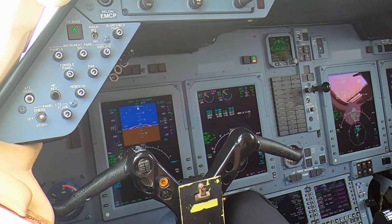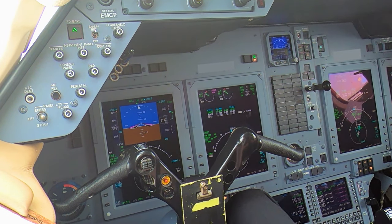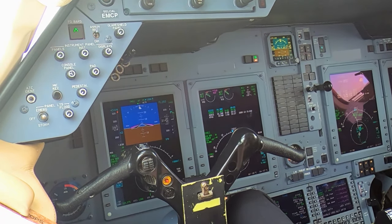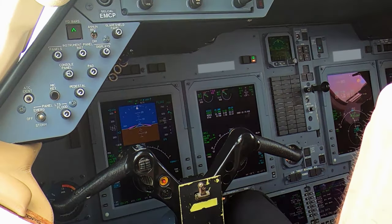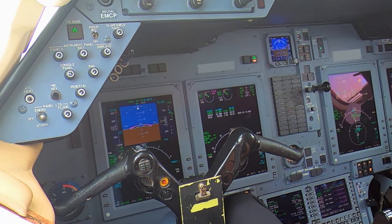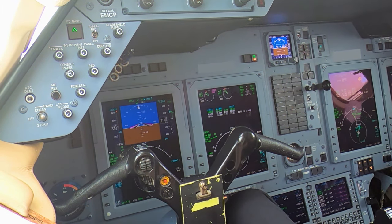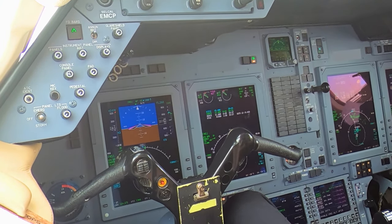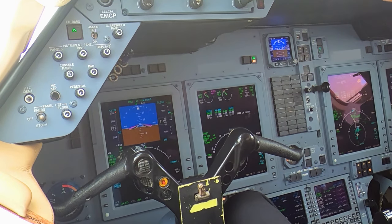Cross 25 miles west of Brooksville, that's 5,000. Alright, cross 25 west of Brooksville at 5,000, 7 Lima Juliet. Number 7 Lima Juliet, Tampa, altimeter 2997. Climb and maintain flight level 210. Okay, 210. And just to verify, did you clear me to a waypoint or do you want me to maintain the setting? When able, clear direct Wylon. Okay, while I'm unable to do that now.